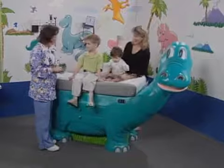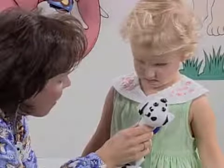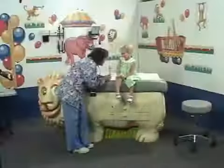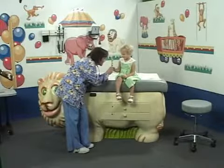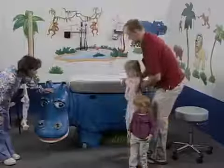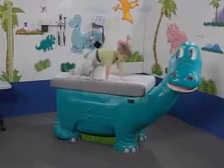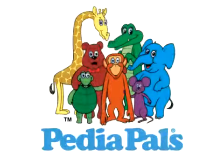Think about it. Your medical environment and professional skills create some of the earliest and most lasting impressions kids have about going to the doctor. Creating a comforting, engaging Pedia Pals environment is worth the investment because parents appreciate Pedia Pals. They'll tell their friends and family about the Pedia Pals experience. You'll be known as the clinic that cares, the practice that understands children, and delivers a higher level of pediatric medicine. Oh, and you'll also be known as the place where kids can ride a dino and let elephants whisper in their ears. Pedia Pals.